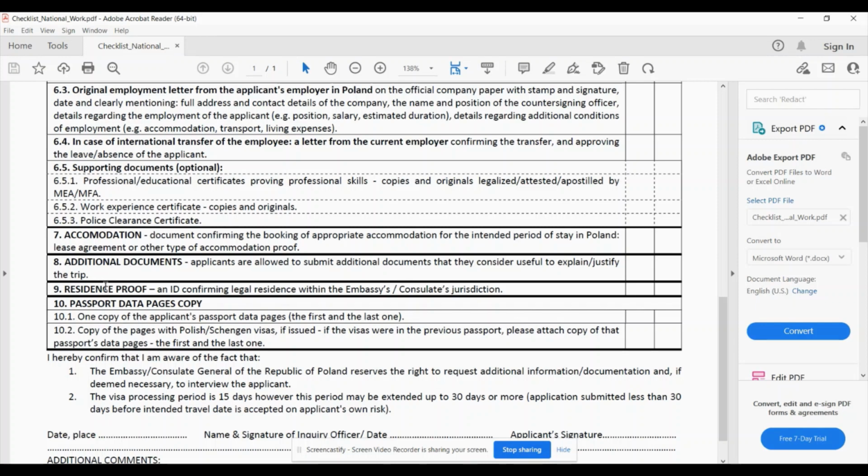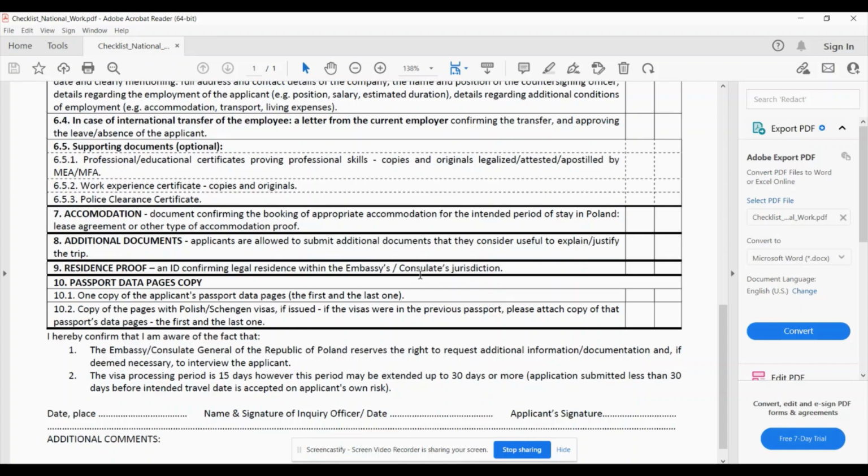And the next one is the residence proof. It's mandatory. You will have to provide an ID proof within the embassy's or consulate's jurisdiction. So as you're applying from India, your residence proof could be Aadhaar or driving license. Better to provide Aadhaar because it's legally used everywhere. And the last document is the passport data pages. It has to be provided.